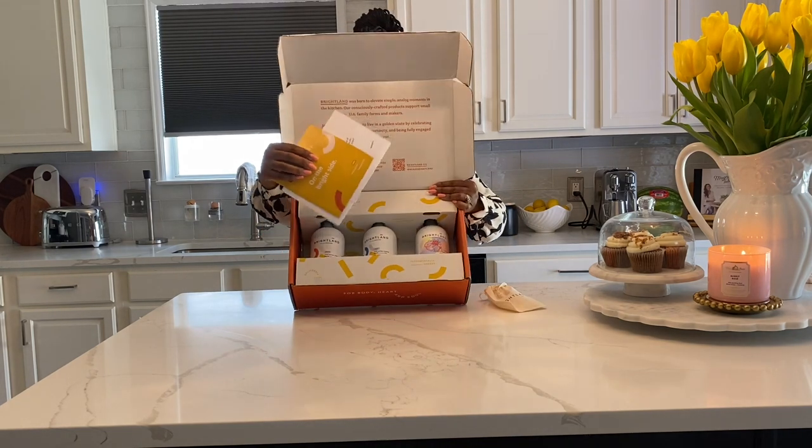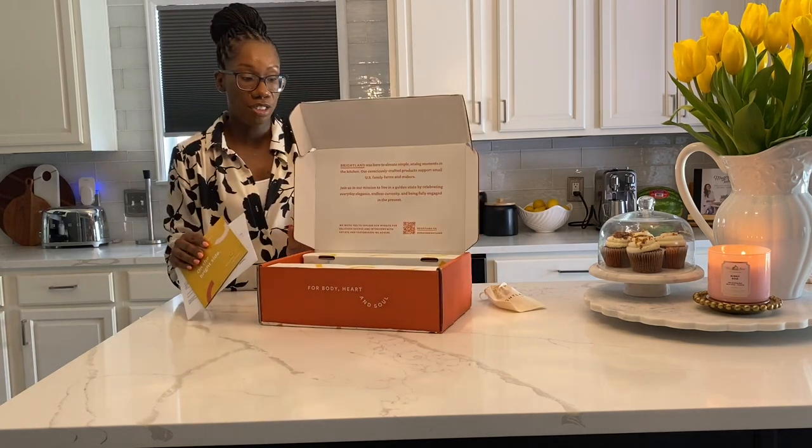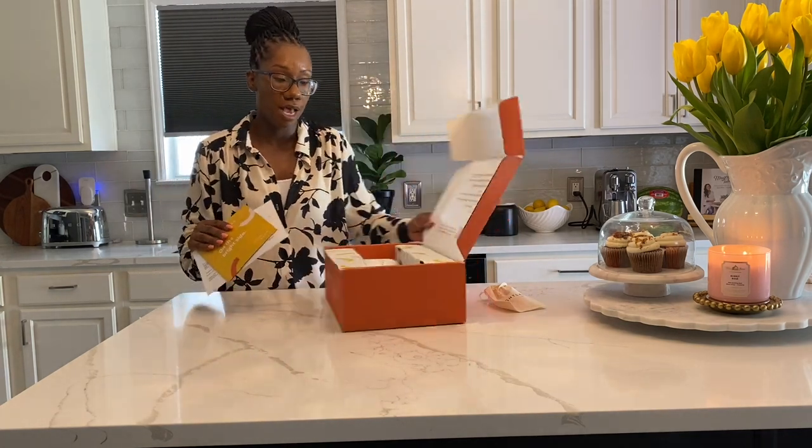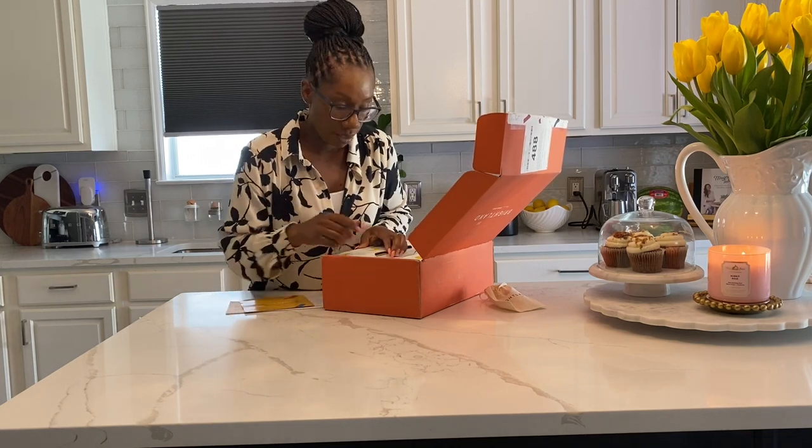But let me just unbox what they have sent me. So this is what they have sent me in the box. I'm gonna take it out, because they sent me 3 different kinds. They sent me 2 different kinds of olive oil, and then they sent me a garlic infusion oil as well.